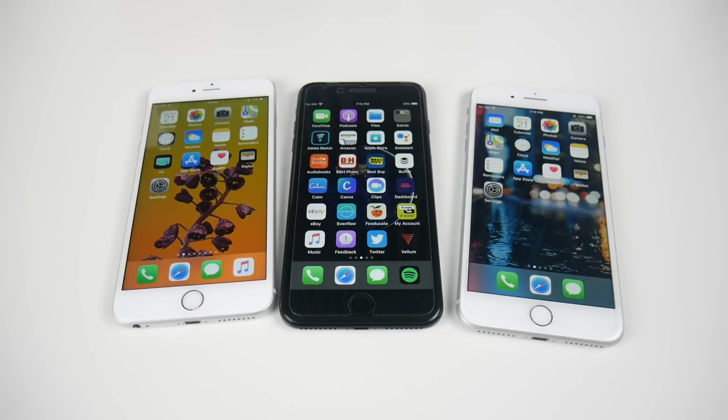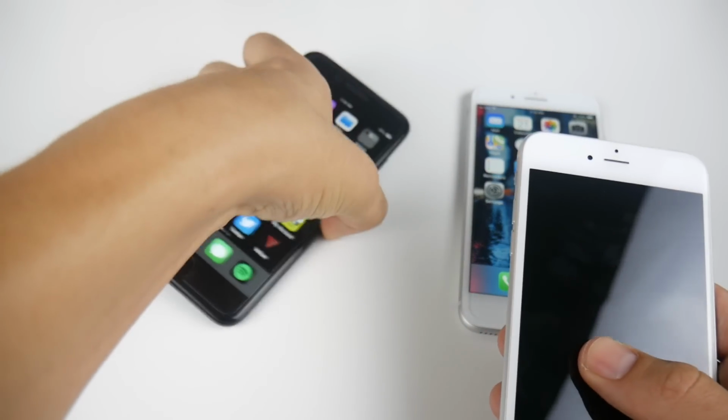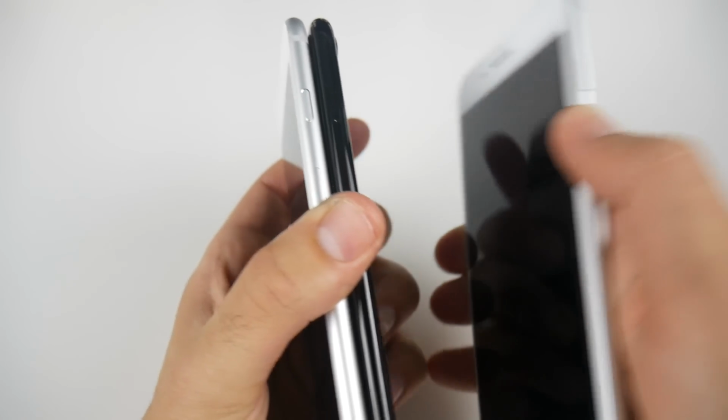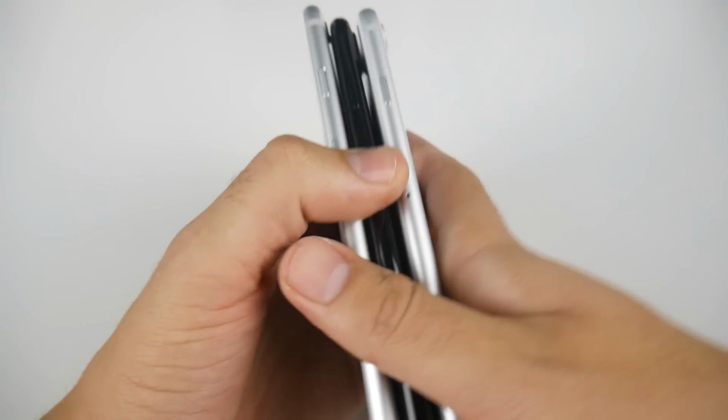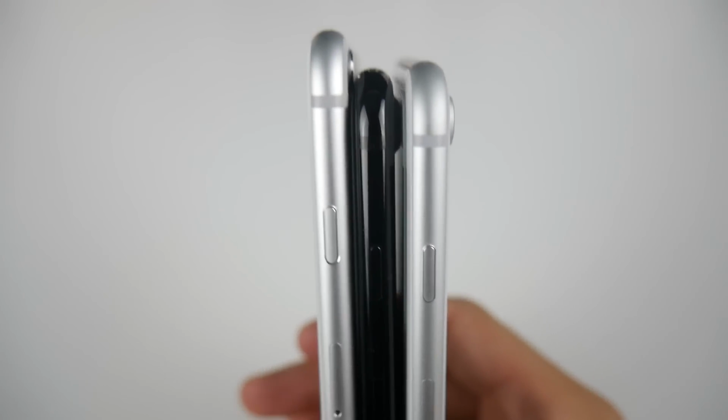Okay, guys, so let's talk about their designs now. So if you sandwich all of these devices together, they're basically the same device. I mean, picking any one of these up, you're not going to feel like there's any difference at all here between them. Now, the 8 Plus does differentiate itself in that it feels like a much heavier device.